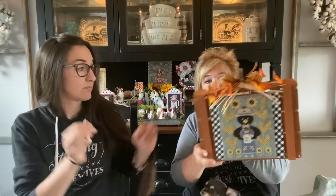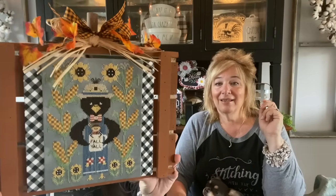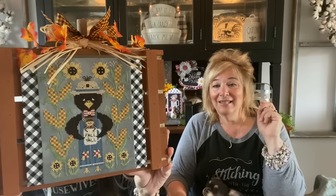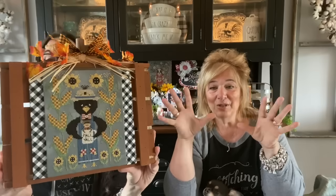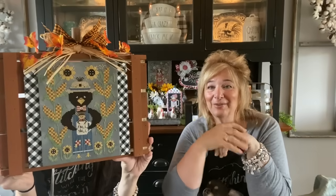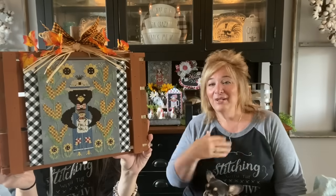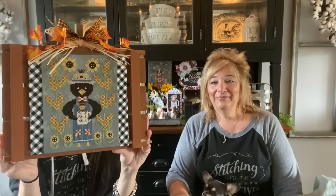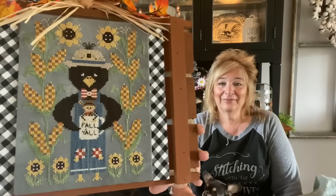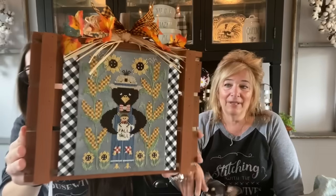and this was the corn and sunflowers that we showed on sneak peek on Instagram and Facebook. This is Clovis and Stanley, and he's the cutest crow with his cup with a scarecrow in it. So Indian corn, sunflowers, wearing his overalls. He's adorable. You should get him up closer. Sorry. Fall, y'all. But this pumpkin box was from Hobby Lobby.